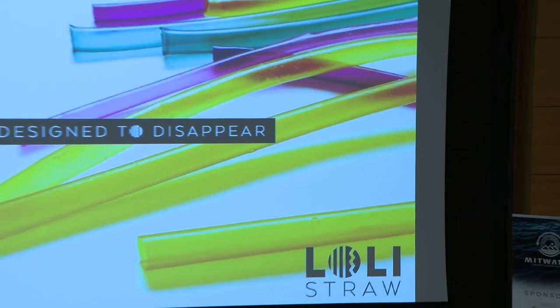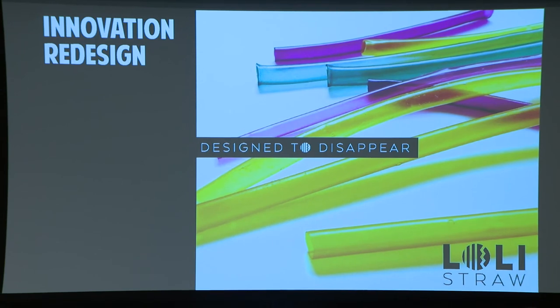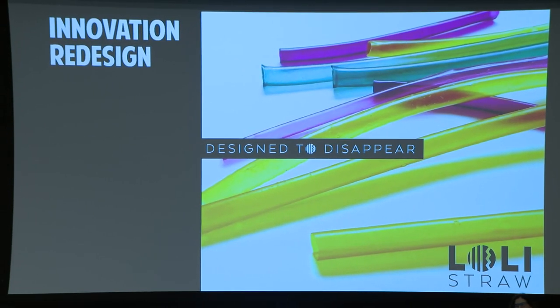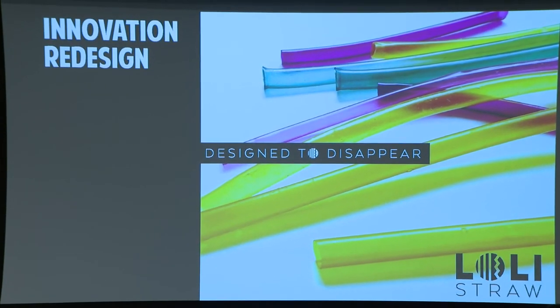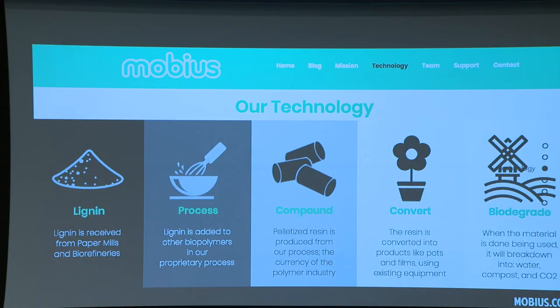The next category is innovation and redesign. This is big. We could do this all day. So I'm just going to give you a few of them. Here is a seaweed-based straw. So that's interesting. That one and this one would fall technically under bioplastics.